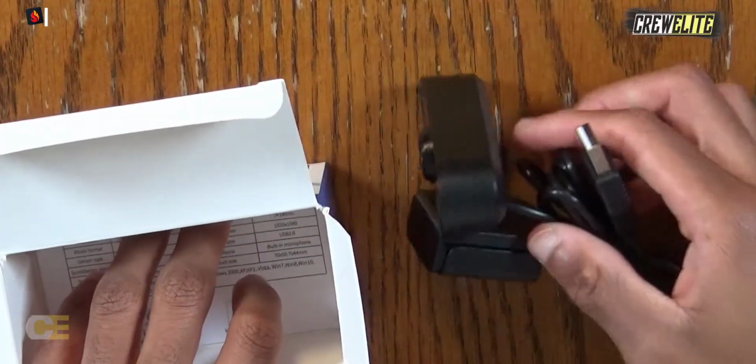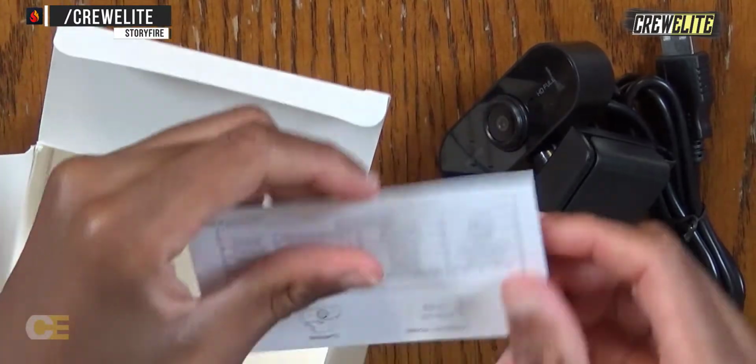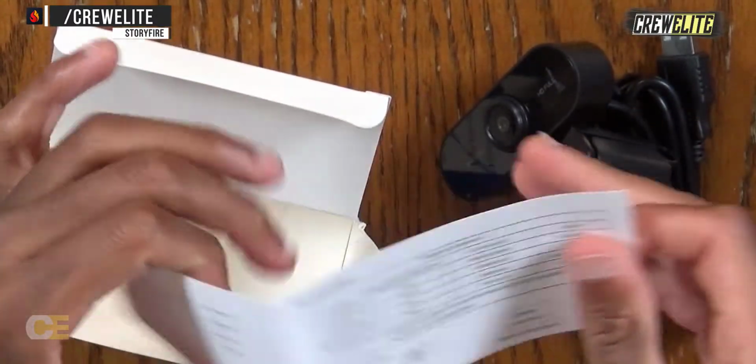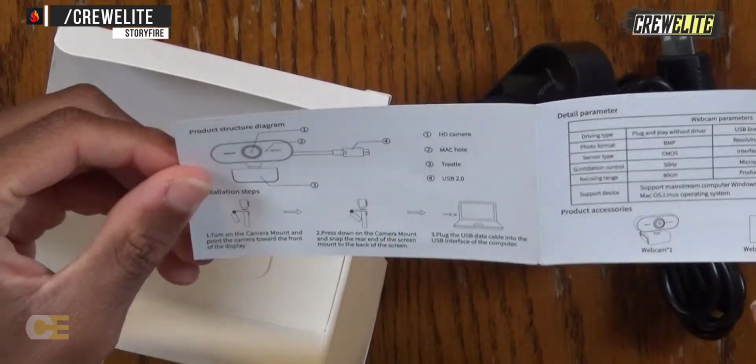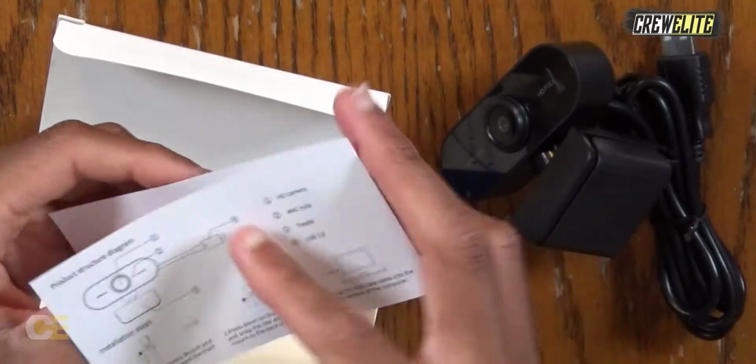So all that's really left to do, well, I did forget to show you guys one last thing before we move on, and that is our user manual. You guys can see, this just gives you a few details and specifications about this webcam, how to set it up, what all the different features and specifications that this camera has, and yeah, that's basically it. So let me move this box off to the side, and all that's left to do now is proceed to move on to the testing and demonstration portion where we actually test out this webcam.